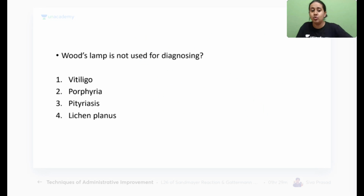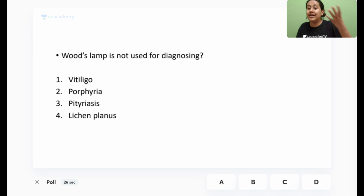Wood's lamp is not used for diagnosis of. Again, Wood's lamp is a very important topic. It is a frequently used instrument in our OPDs, a very cheap investigative modality.